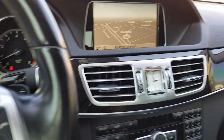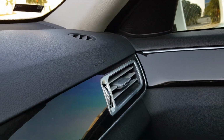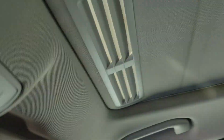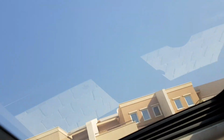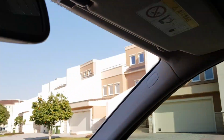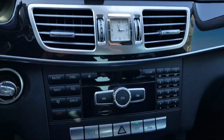and as mentioned, airbags throughout the vehicle. As you would imagine, this is a very safe car to be in. It is a Mercedes E-Class at the end of the day. Again, glass sunroof, which we're not going to open because we don't want watermarks on the vehicle. We're keeping it in pristine condition for its very lucky new owner.